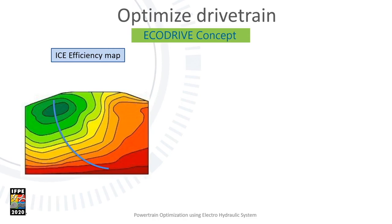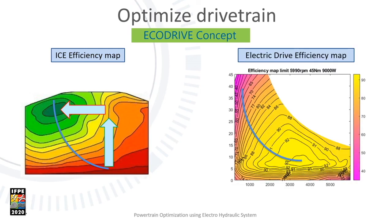Other options include things like the Eco Drive concept, where on the left we see the typical efficiency map for an internal combustion engine, which operates more effectively at a moderate speed and a higher power, versus the electric drive motor, which wants to operate at a higher speed and a lower power.